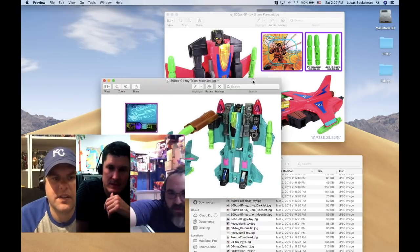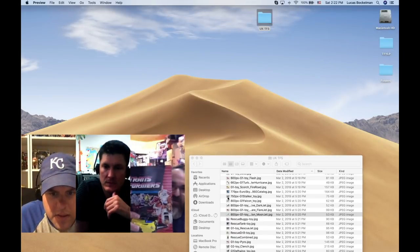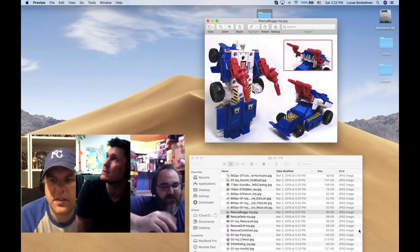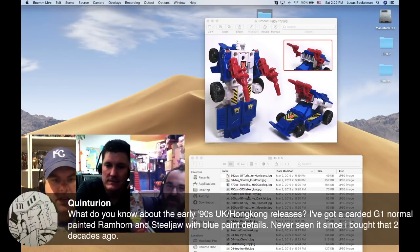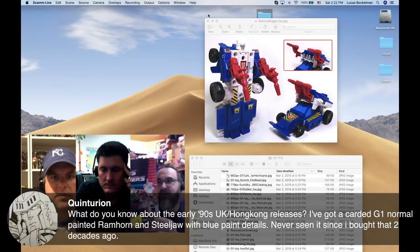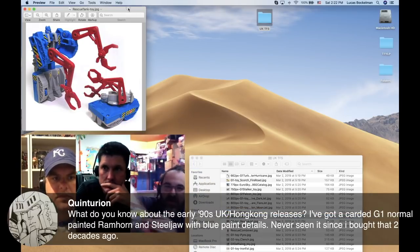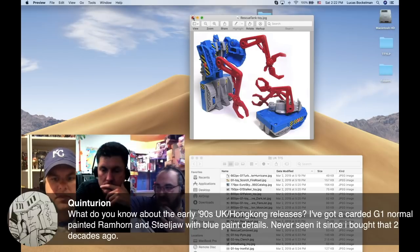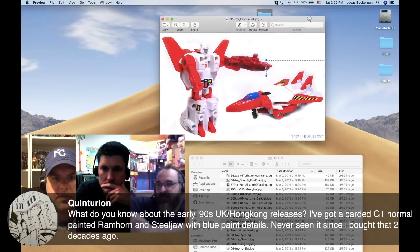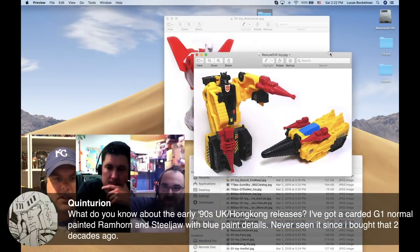Real quick, we're running short on time, so we're going to move on to these guys. Rescue Force, who they really don't have names for: Rescue Force Buggy, Rescue Force Jet, Rescue Force Drill, and Rescue Force Claw Thingy. These have been showing up a lot in the last 10 years, carded in the U.S. and unpunched even. I have a set that's carded and unpunched, and I think I paid $10 apiece about 10 years ago. These are reused from Beast Force, the characters that formed Leo Kaiser.